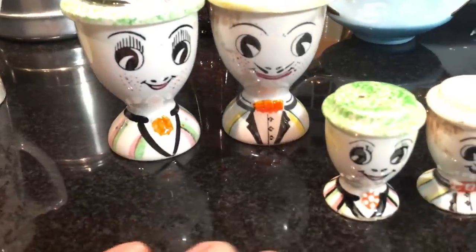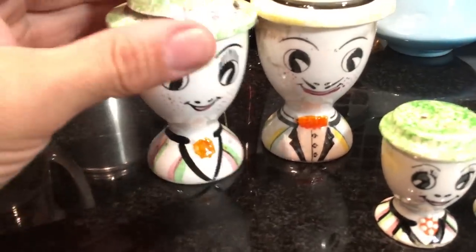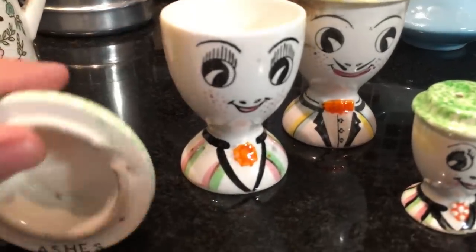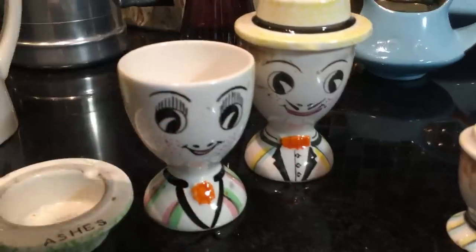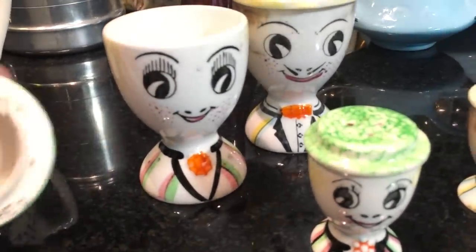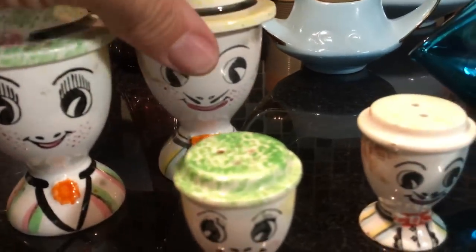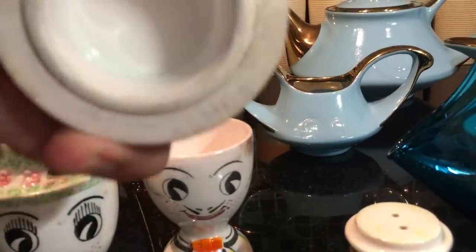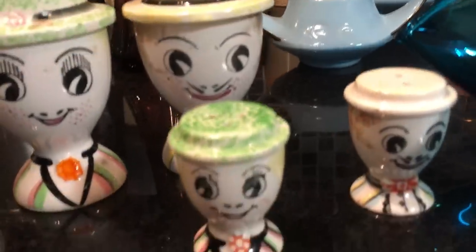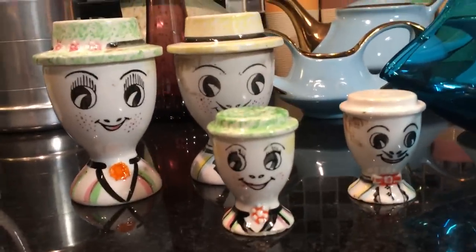Now, what are you going to do with salt and pepper shakers while you're smoking? Wait a minute, are you supposed to eat hard-boiled eggs on your egg cups, sprinkle them with a little salt and pepper, and then sit back and smoke a cigarette? I'm really confused, but maybe you can help me out on that. That one says ashes too, although it's partially worn off. So something weird is going on here with eggs, cigarettes, and salt and pepper. I'm leaving it right there.